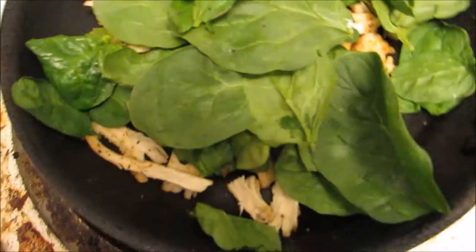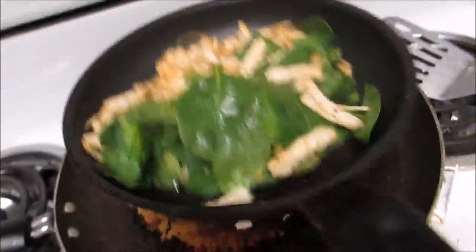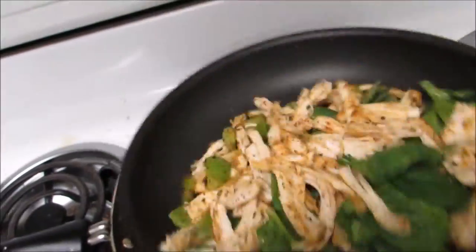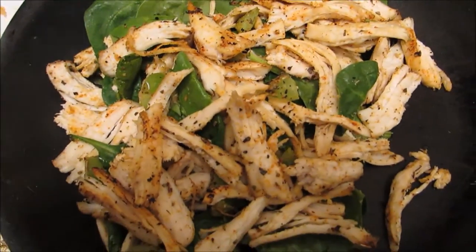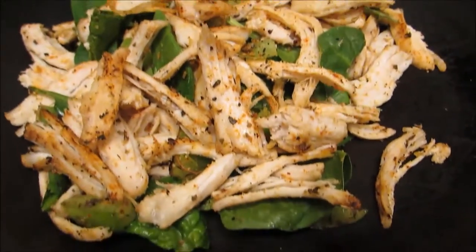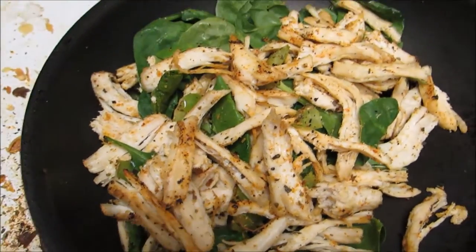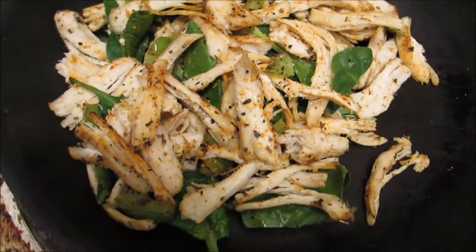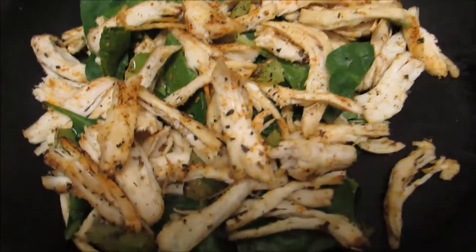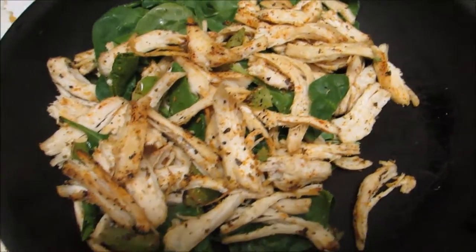Hey guys, so this is my meal number 3. Just spinach. You guys saw this meal in my last vlog, but spinach, bell peppers, 5 ounces of chicken today, and then I'm going to top it with 14 grams of mozzarella cheese and 1 or 2 grams of the Parmesan cheese, and I'll show you guys what that looks like in a second.